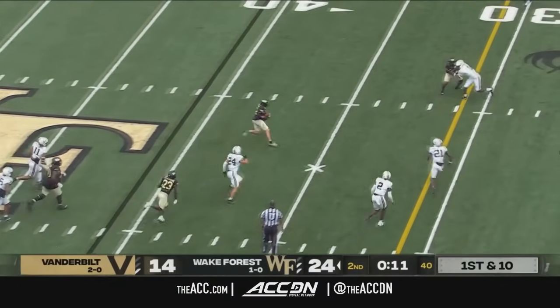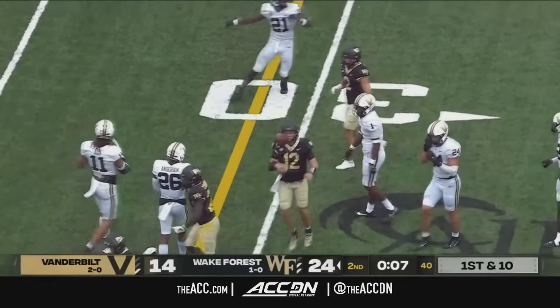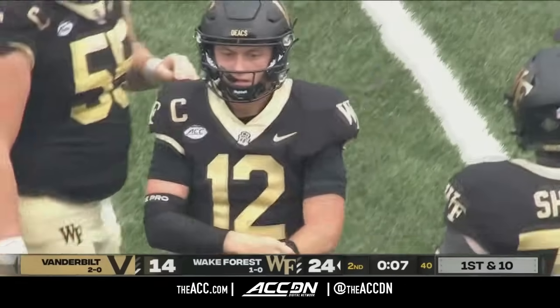Mitch Griffis flushed on the move, got the first down, rolling around at the 30. They'll mark him at the 31-yard line.